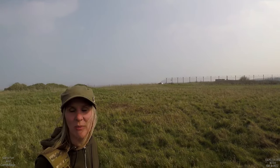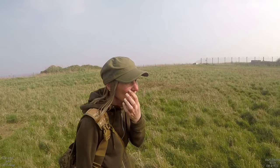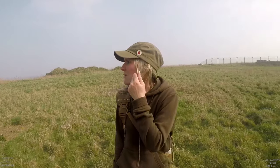Get back onto the footpath, yeah. Because it is a public footpath that runs along the coast, but because of the erosion, it's got so bad they've had to close it all off. Yeah. Which is a shame, really.